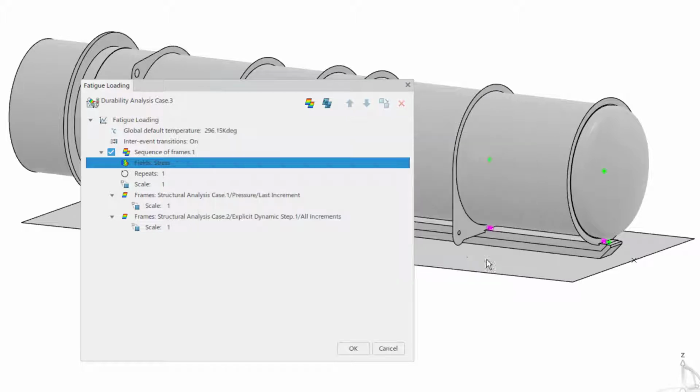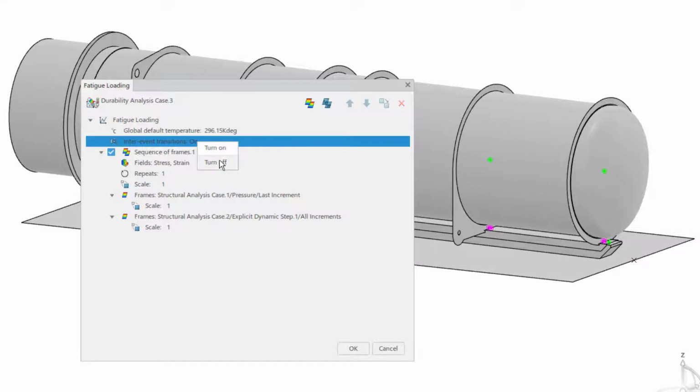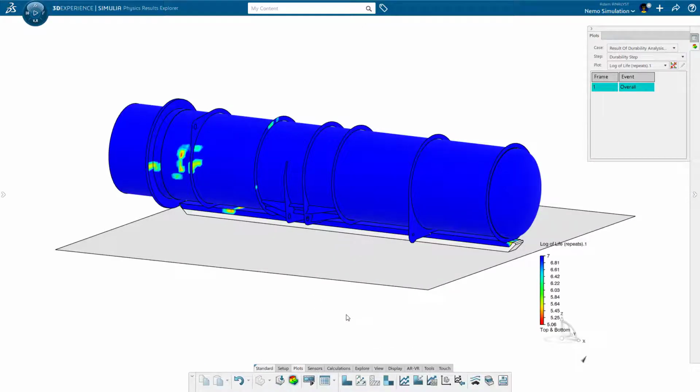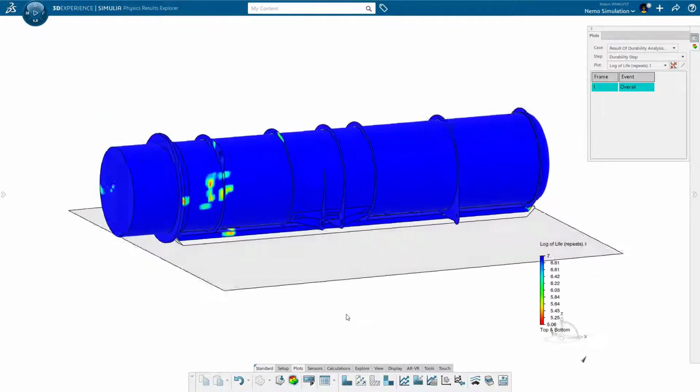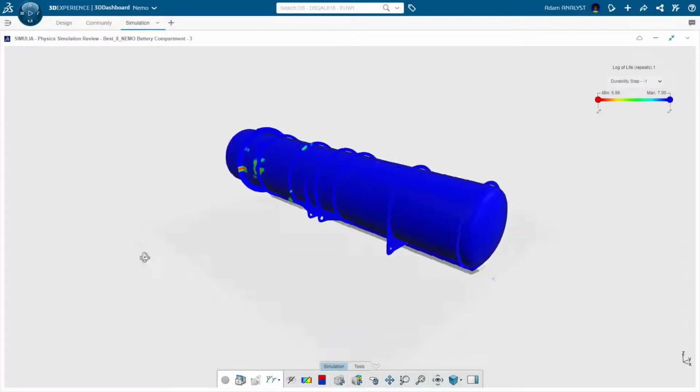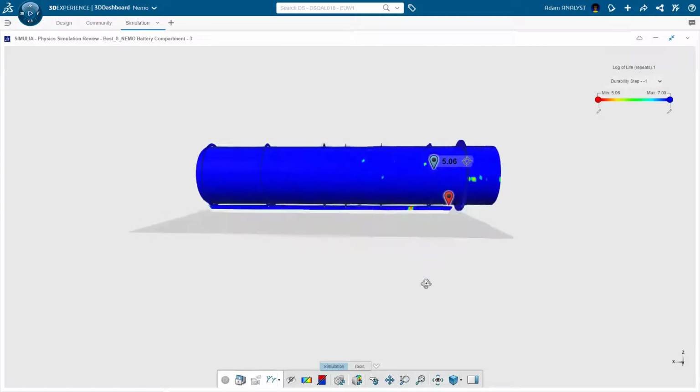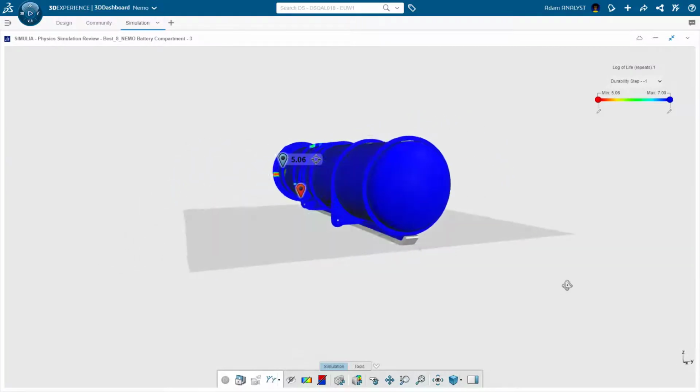Both sequences occur in the loading history, but they are exclusive events, so he turns off the inter-event transition option. Lastly, he defines the base surface finish and solves for the results. The results are not only available to Atom, but they may be viewed by other collaborators from their internet browser, so everyone can get the latest information instantly from one place.